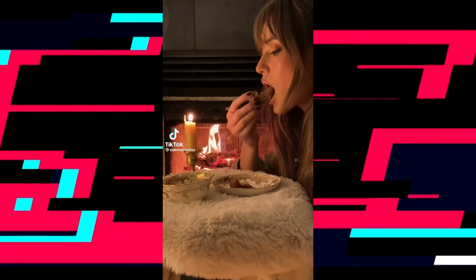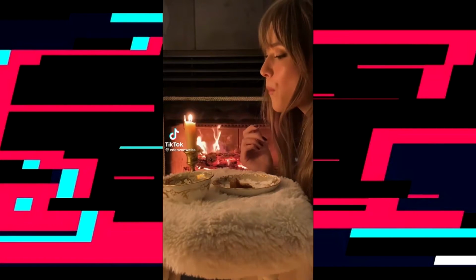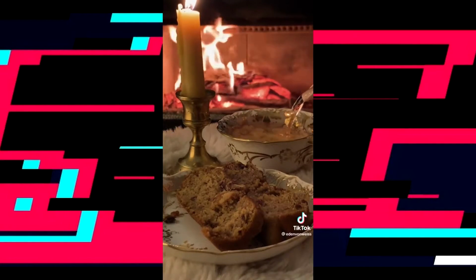If you already love banana bread, you've got to try this recipe, because I thought all banana bread tasted the same until I tried this. I found it on the Almond Breeze website. I don't even know how that came up for me, but add 3/4 of a cup of mashed bananas.